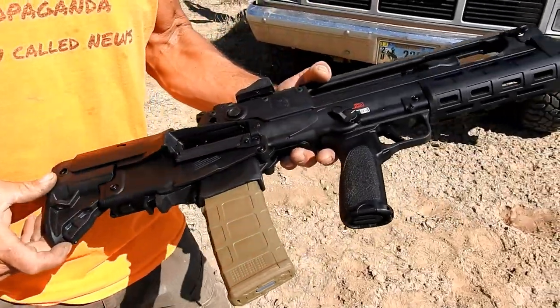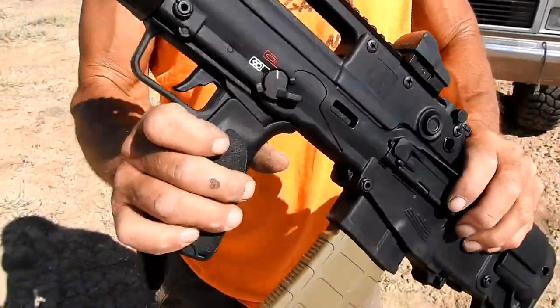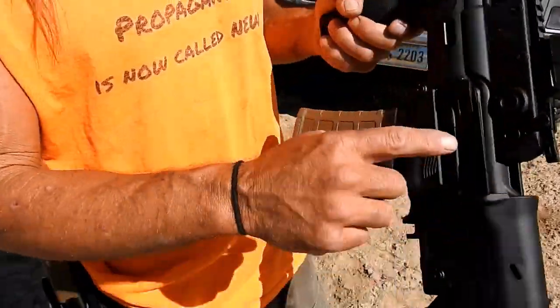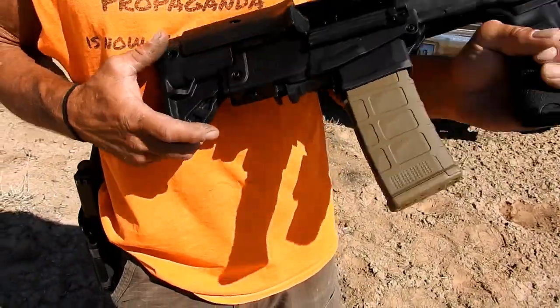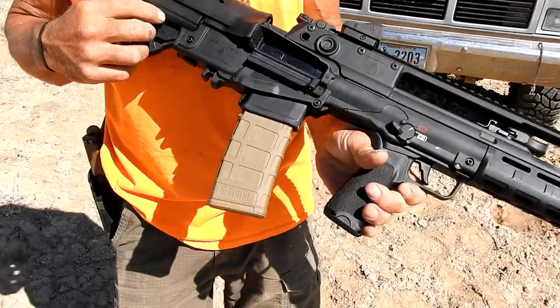All right, so here we got your Hellion. Safety on both sides. It's made for right or left. You can actually switch which way it's ejecting. And boy, does she eject. Still pulling rounds out of my vehicle. It's like there was a drive-by shooting.